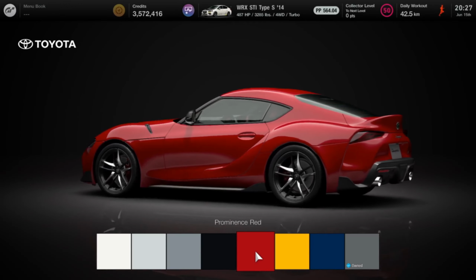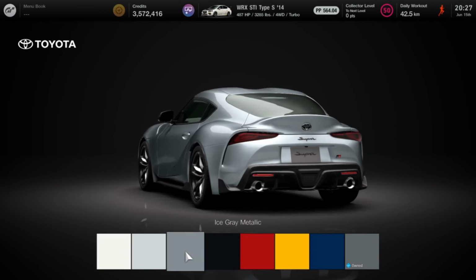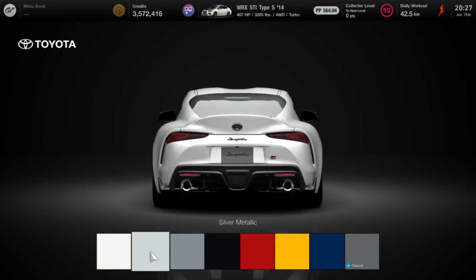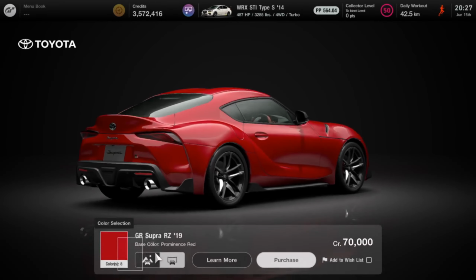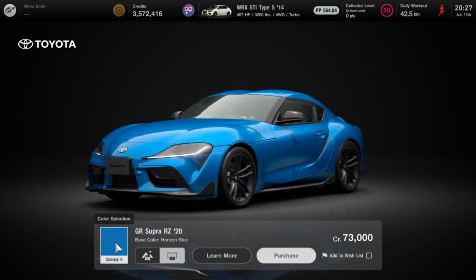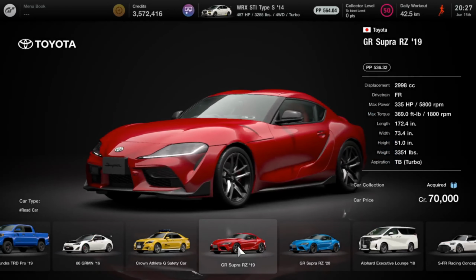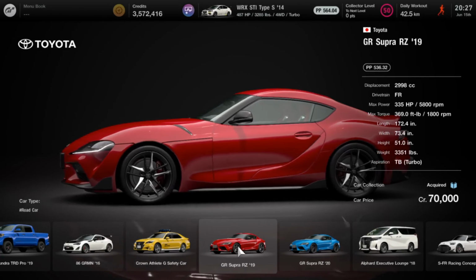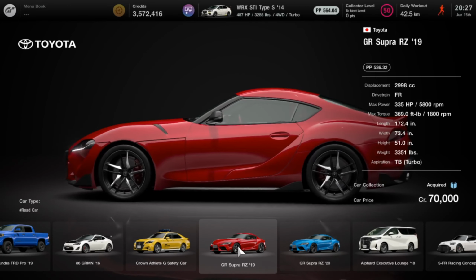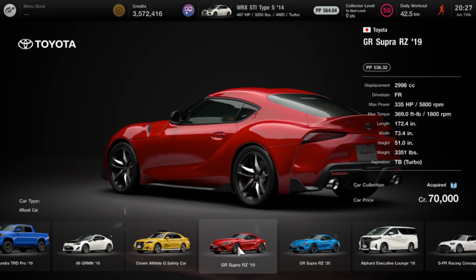It's a color most people like on the red. Then black metallic, ice gray metallic, silver metallic, and also white metallic. And the newer one we're talking about has the newest color, Horizon Blue. This one is one of the coolest ones, even though it looks familiar with the FT1, it is pretty much fascinating as well.